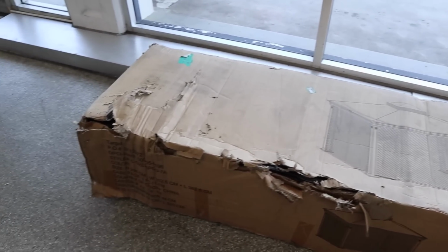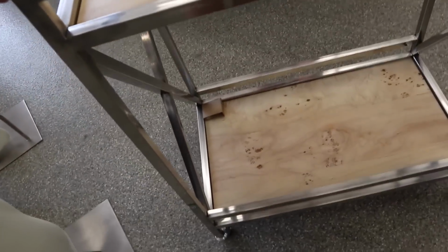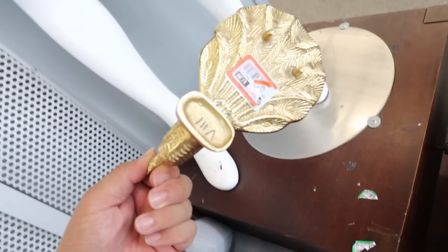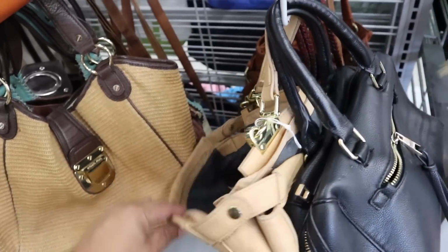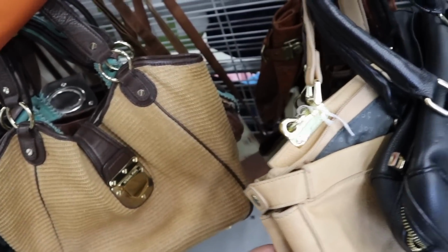These are pretty. They have like this gazebo looking thing too. How much is that? $300. Okay, look at this bar cart. $3.99? No. Oh my gosh, look at this peacock thing. $8. It's from Target. Oh my gosh, this looks like a Fendi Peekaboo. Like intensely.